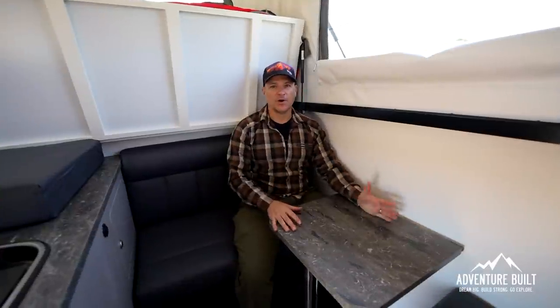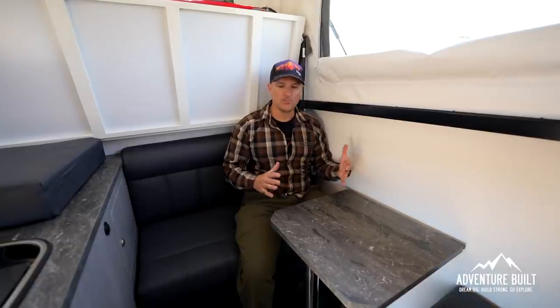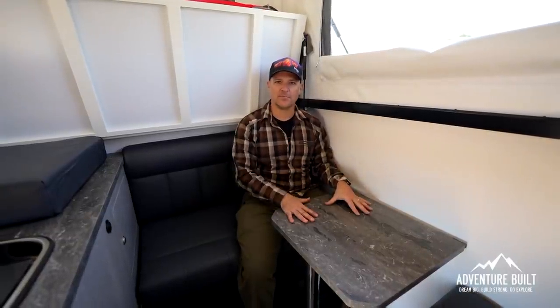Here we have it in dinette mode. There's enough seating for 3 people here. We normally keep it in the bunk configuration and we'll only really use the dinette when it's bad weather and we're actually gonna eat in here. But normally we eat outside, you know. You go into the backcountry to not spend time inside, spend it outside.